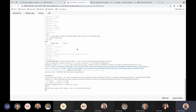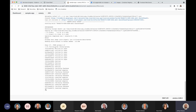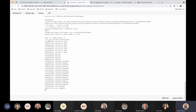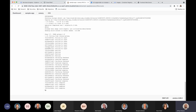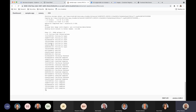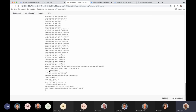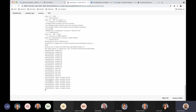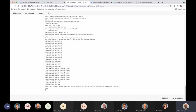Again, less than 90 seconds, if everything goes according to plan. So here we have step 1 of 5, where it's downloading the actual data or the images and verifying it. Okay, step 1 completed. Moving on to steps 2, 3, and 4. 4 is done. Moving on to step 5.